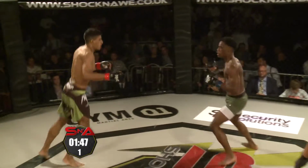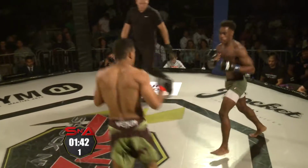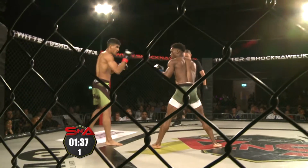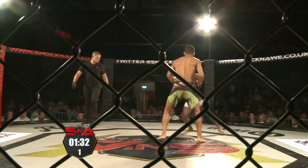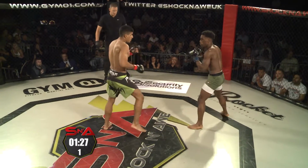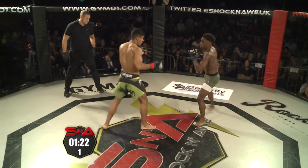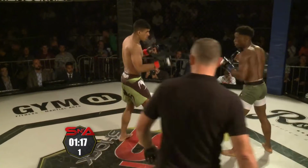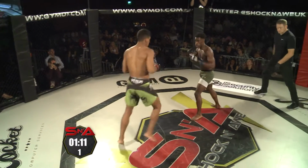Oh, big head kick there from Nicholas Fielding though, keeping Scott honest. Good movement again though, moving in there from Fielding. It is quite literally an uphill battle for Jawany Scott, having to punch up at a much taller opponent. It changes everything slightly, it changes the angles of your punches and the way you throw them, the position you throw them from. But unfortunately, I'm sure Jawany Scott's been trying to spar with some taller guys in the run up to this one just to get used to that. Nice body shot there though from Fielding. You can see that caught Scott straight across the body.